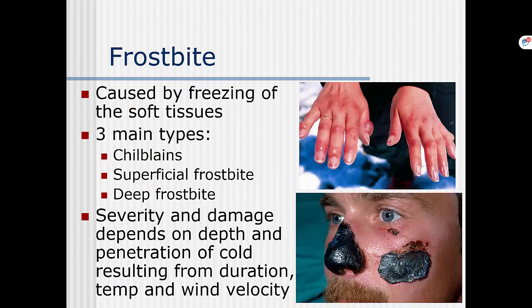Frostbite is caused by the freezing of soft tissues. There are three main types: chilblains, superficial frostbite, and deep frostbite. The severity and damage depend upon the depth and penetration of cold, resulting from the duration, the temperature, and the wind velocity.